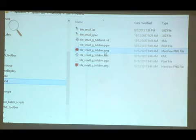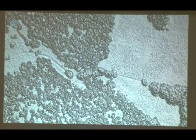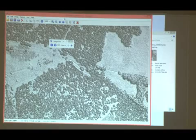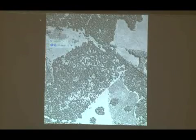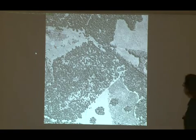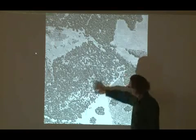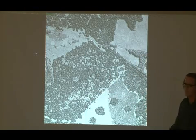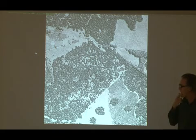But we do have the two PNGs. One is in DSM. If I double click on that, I see, I don't know which image viewer you have installed, but this is my image viewer here. I see the DSM. Now the DSM has a hill shape. It is a digital surface model. And as you would expect, I can see all the trees that we saw before in the point cloud.